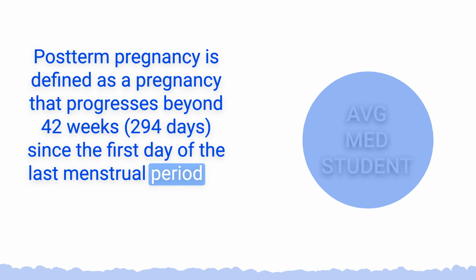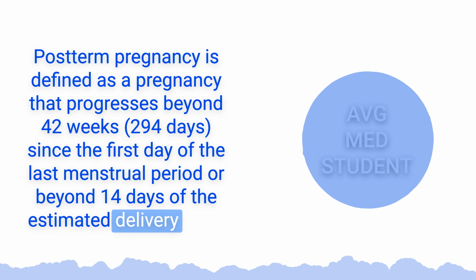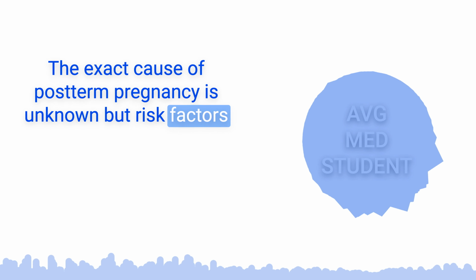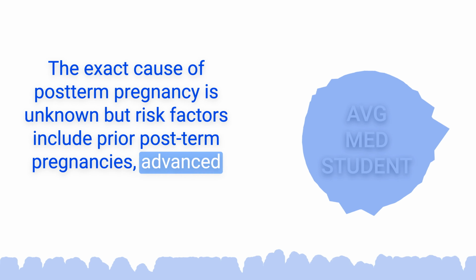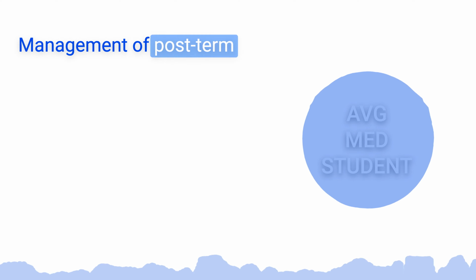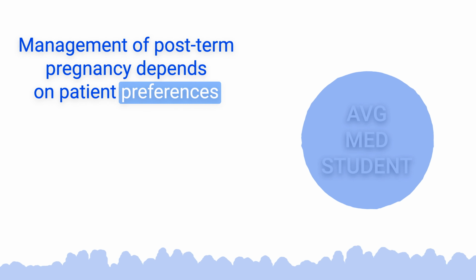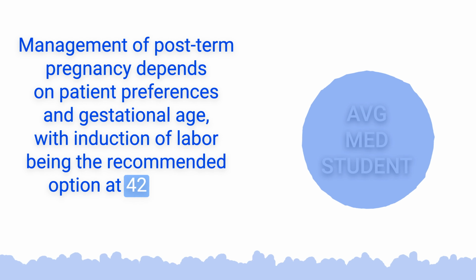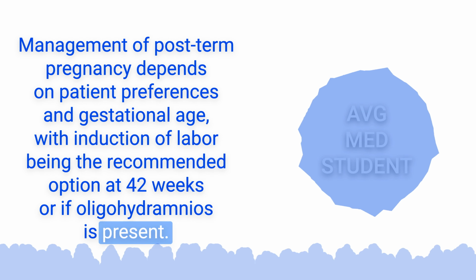Postterm pregnancy is defined as a pregnancy that progresses beyond 42 weeks since the first day of the last menstrual period or beyond 14 days of the estimated delivery date. The exact cause of postterm pregnancy is unknown, but risk factors include prior postterm pregnancies, advanced maternal age, prematurity, male fetus, and obesity. Management of postterm pregnancy depends on patient preferences and gestational age, with induction of labor being the recommended option at 42 weeks or if oligohydramnios is present.